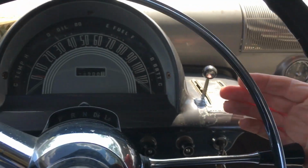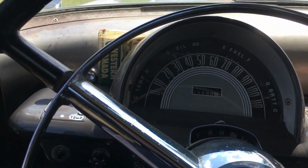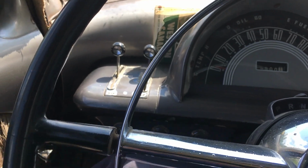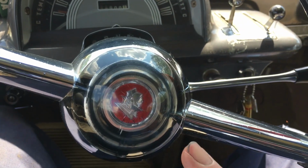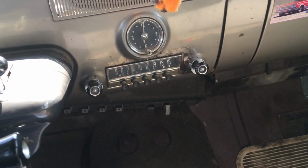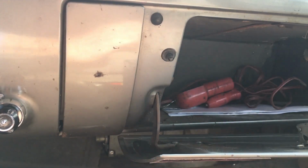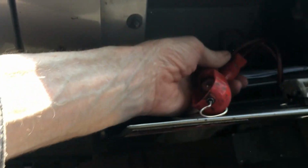Here's one of the nicest features on the car, in my opinion. The instrument panel on the Mercury, they referred to it as the interceptor dash in the advertising. Got your Mercury head here upside down on the steering wheel. The original radio doesn't work anymore. Glove compartment does work. I did have to repair it. The inside was a little bit chewed up. Got your vintage 6-volt trouble light to plug in for emergencies.